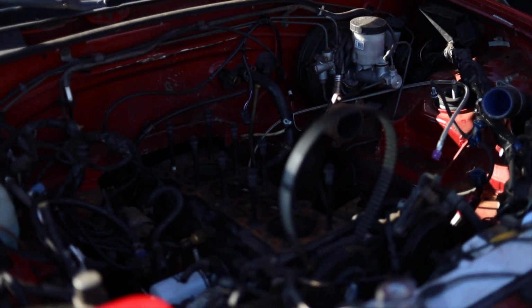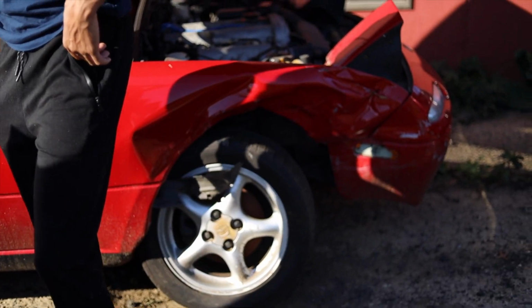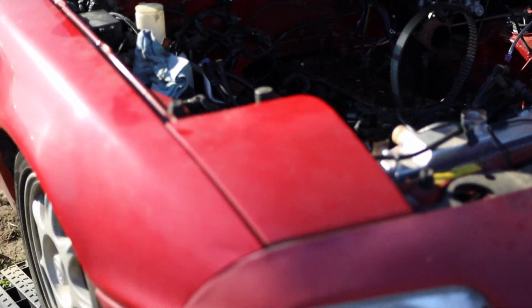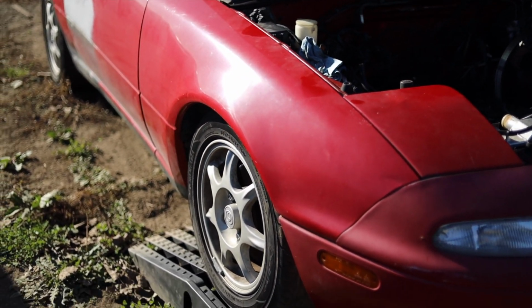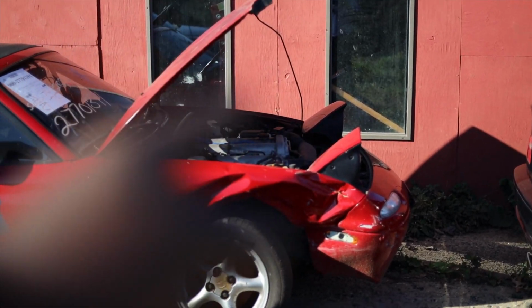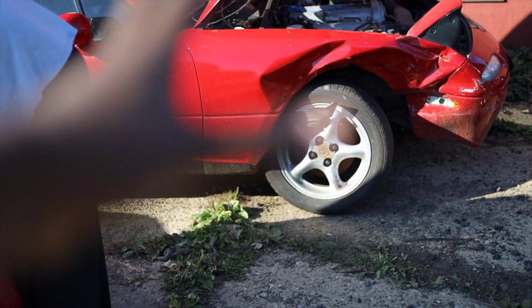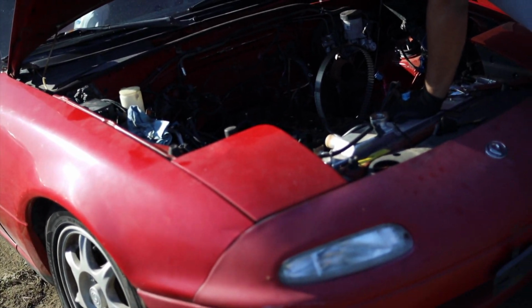Alright, so basically this Miata here, 1.8. That's the 1.8. This thing got in an accident. This thing is fine. So that engine is perfect. Go inside of here. Hopefully this turbo one, not NA, it will just go perfectly. Hopefully.